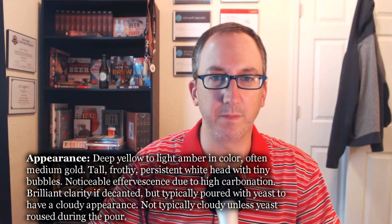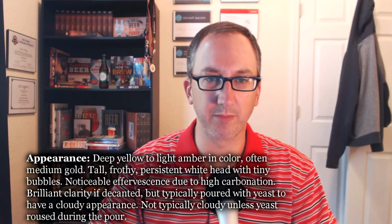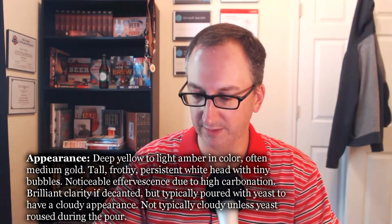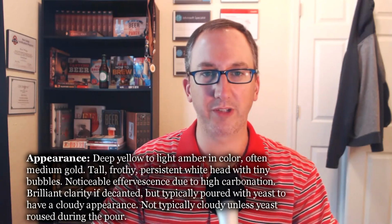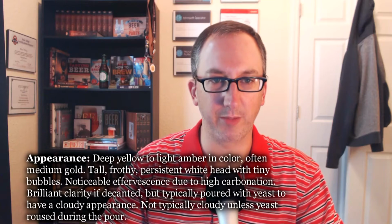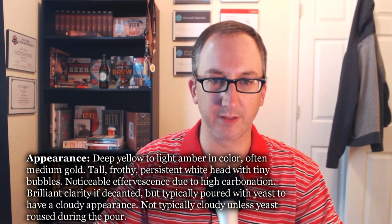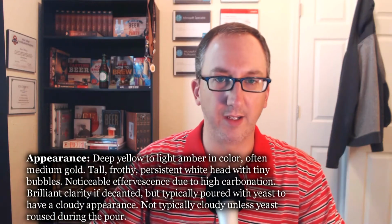Check the specs on that. Appearance, deep yellow to light amber in color, often medium gold. Tall, frothy, persistent white head with tiny bubbles. Well, it's neither tall nor persistent. Noticeable effervescence due to high carbonation, brilliant clarity if decanted, but typically poured with yeast to have a cloudy appearance. Well, at least it's got it on that. Not typically cloudy unless yeast rouse during the pour.